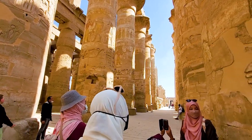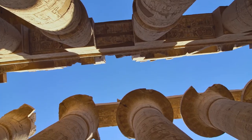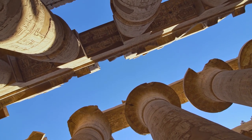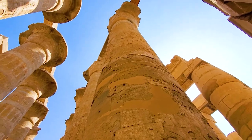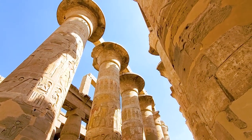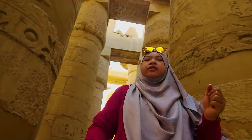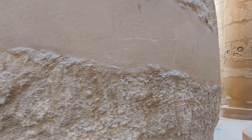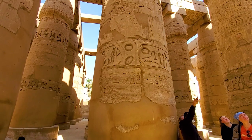We have roughly 134 pillars, as high as 25 meters, and they are colorful. Like here, look at the top, the colors can be seen, but at the lower part, no, they are in very bad condition. Why? Erosion, time, and not to mention the worst problem, the flood. From what I see here, most of the pillars are being reconstructed. If you can see the smooth surface, that's a new one. And if you can see the rocks, that's what they found during the excavation period.